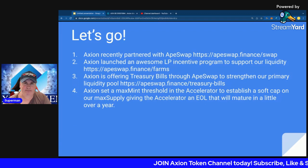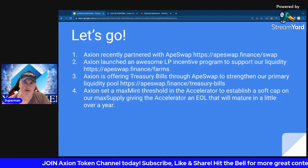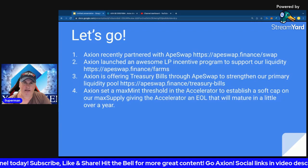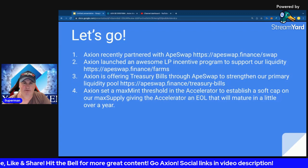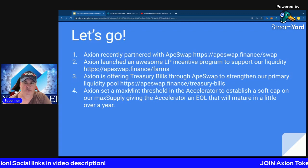So very cool on the max supply. That has been well received. So not only have we got the first 3 initiatives focused around easy swapping and, of course, liquidity, but also we've got this max supply going through the accelerator and limiting the amount of total supply, which is super, super good. All right, so massive burn in there too, massive burn.